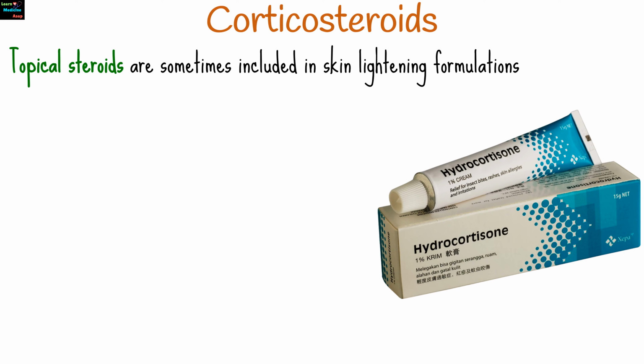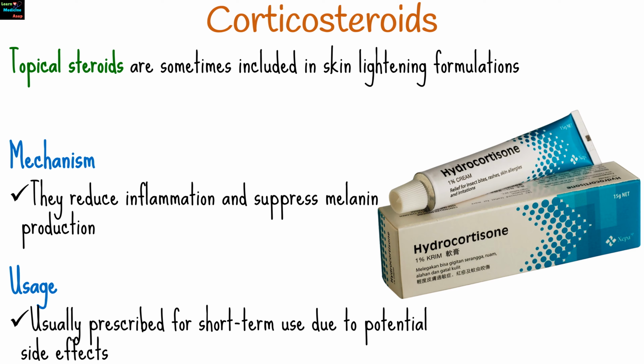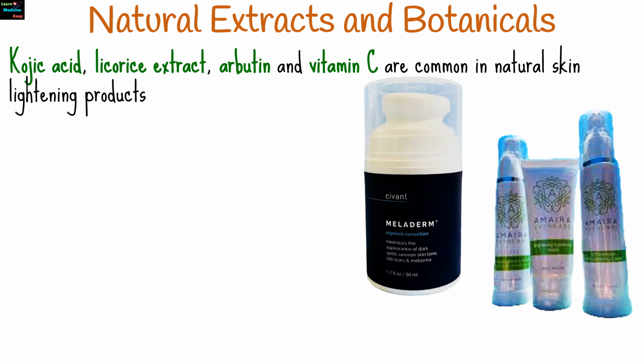Topical steroids are sometimes included in skin lightening formulations. They reduce inflammation and can suppress melanin production. They are usually prescribed for short-term use due to potential side effects. Examples are hydrocortisone creams.